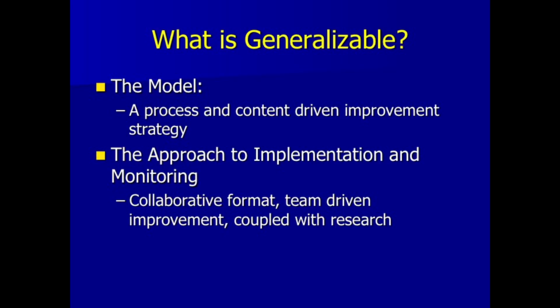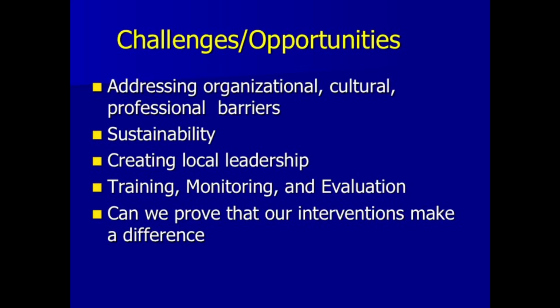What is generalizable? Clearly a process and content-driven improvement strategy, and the collaborative format of team-based learning is clearly at the heart of this. As we go forward, we need to address several challenges, including organizational, cultural, and professional barriers, the sustainability of our interventions, creating local leadership, and finally, can we prove that our interventions actually make a difference? That is to say, do they add more value to the providers? Do they add more value to the patients? Do they add more value to the system?